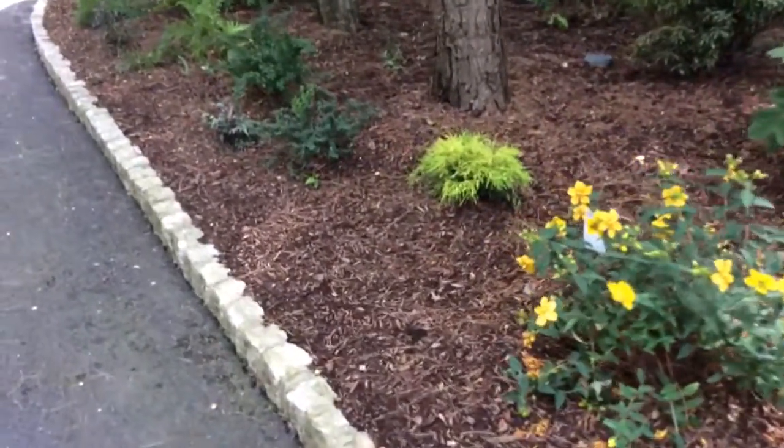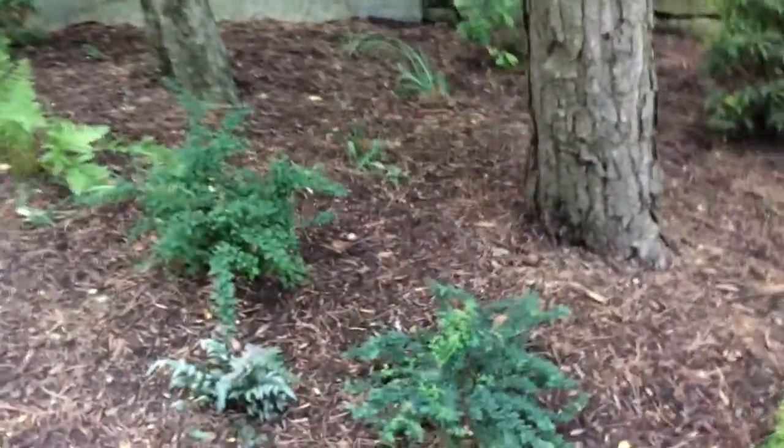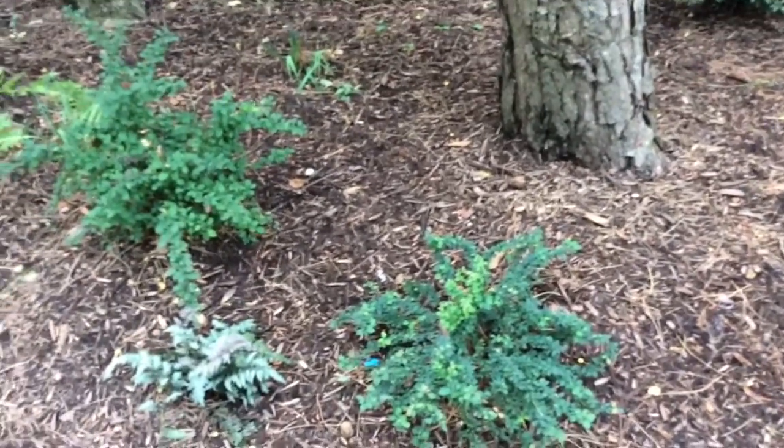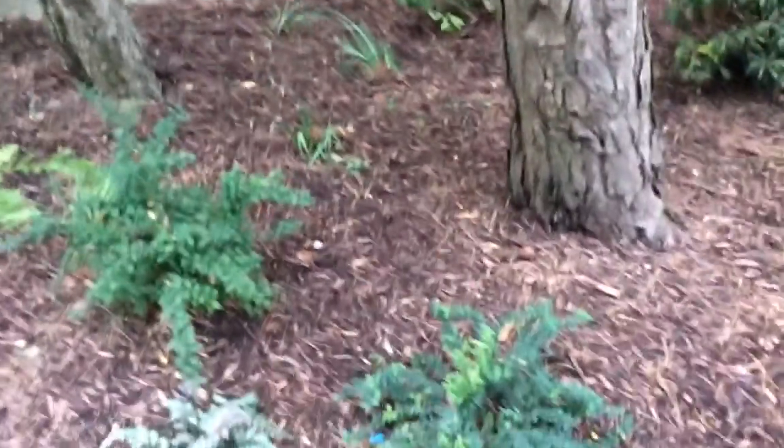We mixed in some ferns. These are some old barberry. Now here's a little tip. These are crimson pygmy barberry. Now, they're normally red, and the only way you can bring the red out is if they're in full sun, and these are not. You can see above us we have an entire canopy of trees on the other side of the driveway as well.